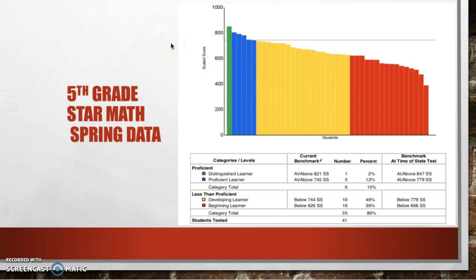Our STAR data reports show that there is supposed to be a 0.82 correlation with STAR Math and the 5th grade Georgia Milestones Mathematics Assessment.